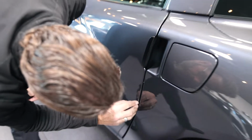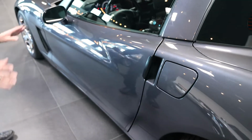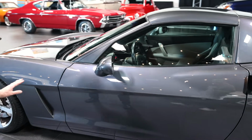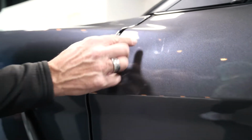Geez, I'm even starting to think if it's wax or not, because I don't feel anything. Anyway, it's barely anything, folks. And all the way down, the rest of this side is just absolutely beautiful. I did see a clear coat mark right here while I was cleaning. I can still kind of see it.